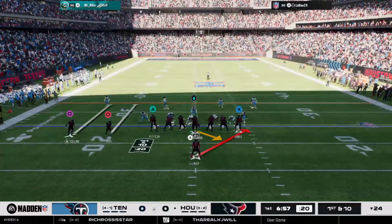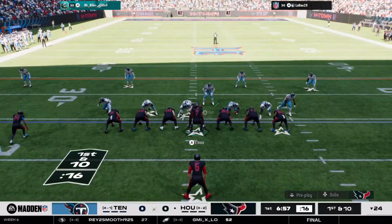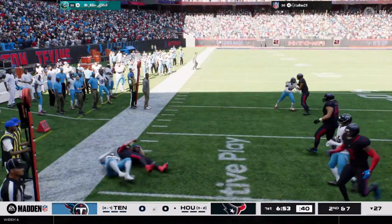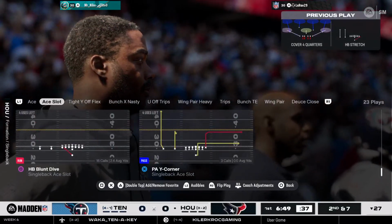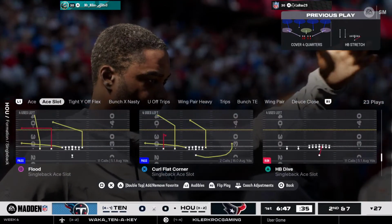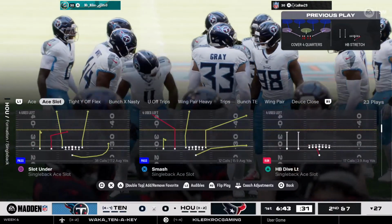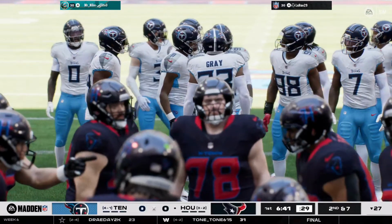So here's a 1st and 10 now. They'll start from the 24. They'll run with the rookie drafted in the 3rd round. And they'll bring him down around the 27-yard line. Cedric Gray there to bring him down. It's a pickup of 3. Brings up 2nd and 7 at the 27-yard line.